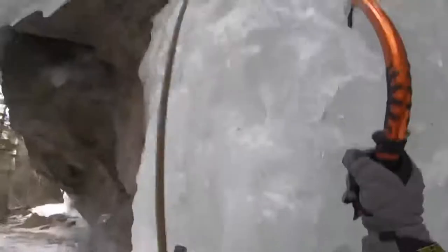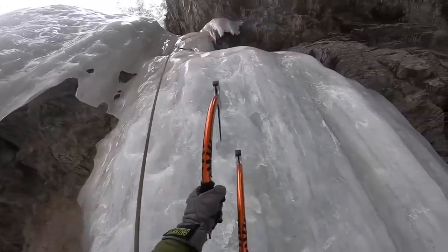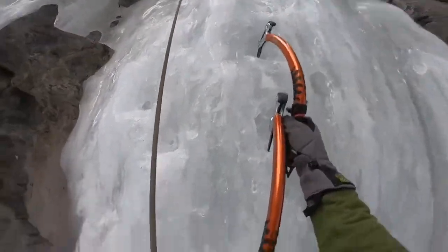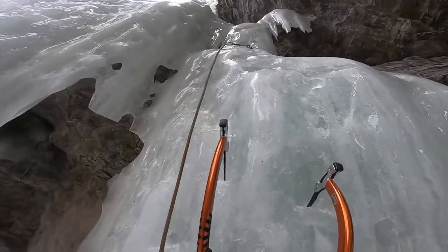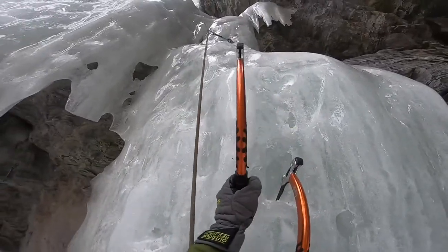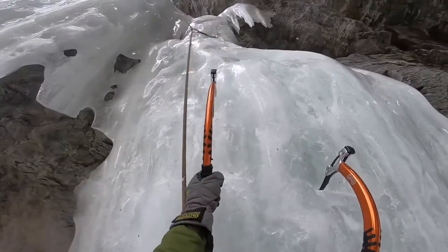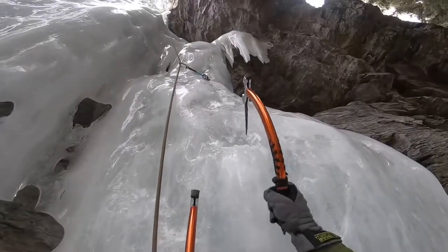This one feels like a more precarious start for sure. Yeah, this one you gotta be a little gentle. There's really good hooks though. So yeah, if you just set it in there. Here we go. Gotta try not to kick a hole in my pants again.